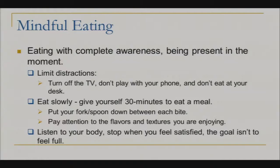Mindful eating. Mindful eating means eating with complete awareness and being present in the moment. Mindless eating means eating with distractions. We want to turn those distractions off. Turn off the TV, don't play with your phone, and don't eat at your desk. Have a designated space where you are eating meals. You want to eat slowly and give yourself 30 minutes to eat a meal. It takes 20 minutes for your brain to register that your stomach's full.